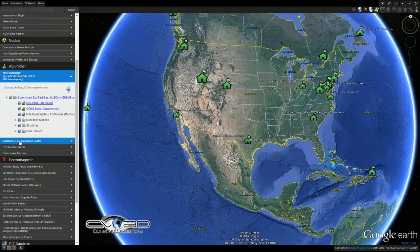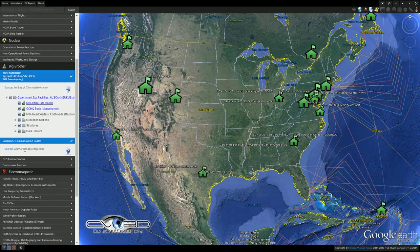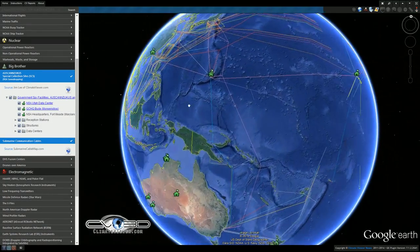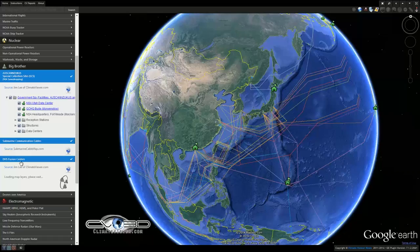In addition to the NSA facilities, these are NSA SCS sites, special collection sites. We also have the submarine cables that they use. They will take submarines down to the bottom of the ocean and actually connect to these, and conveniently enough, most of their stations are at major crossing points, so the NSA is listening, whether you like it or not.